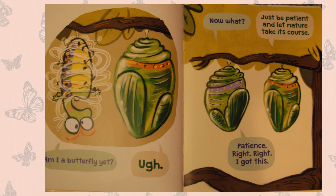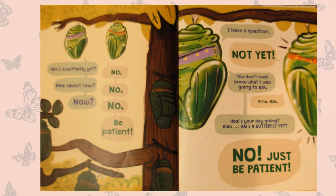He's spinning. Am I a butterfly yet? Oh, his friend says, okay, now what? Just be patient. Let nature take its course. Patient. Right. I got this. Am I a butterfly yet? No. How about now? No. Now? No. Just be patient.